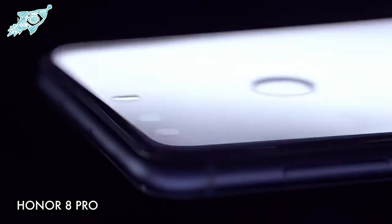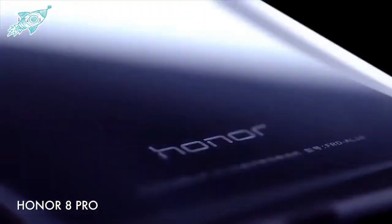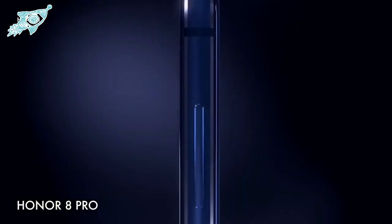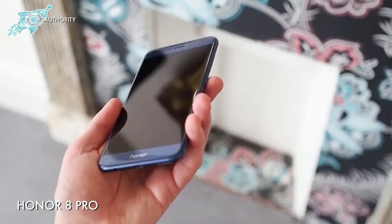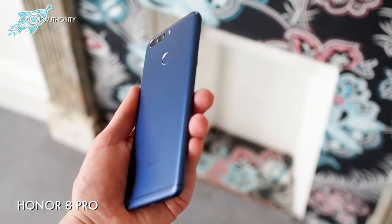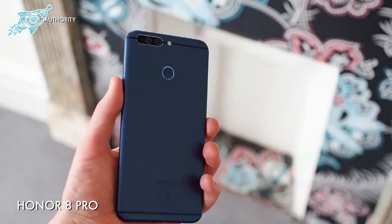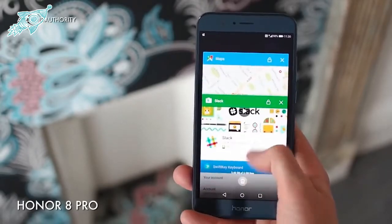And last but not least, we have the Honor 8 Pro. Honor is a sub-brand of the Chinese company Huawei, which is normally known for cheaper mid-range phones, but the Honor 8 Pro is the brand's priciest and also their most accomplished phone yet. With an attractive slim design, 5.7-inch Quad HD display, huge 4000 mAh battery, dual 12-megapixel cameras, and the same fast processor used in the flagship Huawei P10.